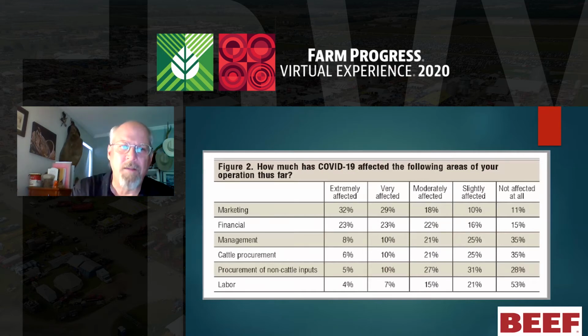So for those who say that COVID-19 has affected them, how so? Well, the majority of it has been in their marketing and in their finances. Bankers, lending institutions, they don't deal with uncertainty any better than we do. And so they're going to want to know more information about you, how you're going to work your way through this, how you're going to market your cattle, just everything about your operation. And so the financial end of things, the lending end of things, is an area of tremendous concern, I think.